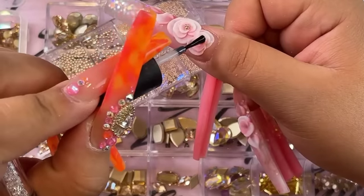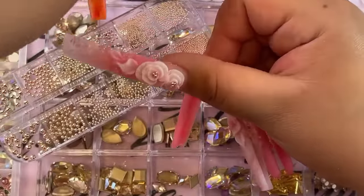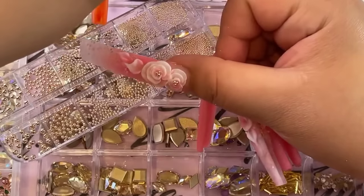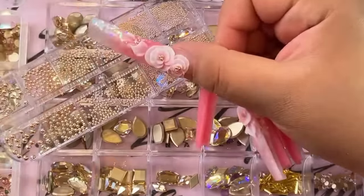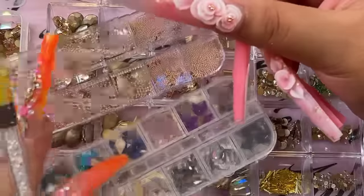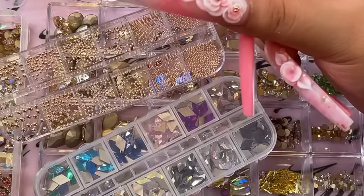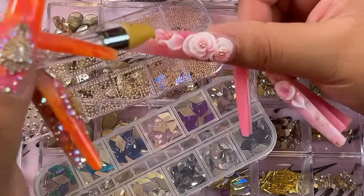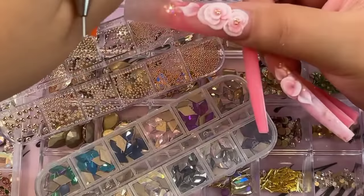So I like to put extra glue on the balls so I make sure they don't go anywhere. We need a red eye emoji. Damn, for real. I'm not sure if I have little brown bling, but I'm gonna have to use the AB. Fuck it. Nope, does not want to stay.